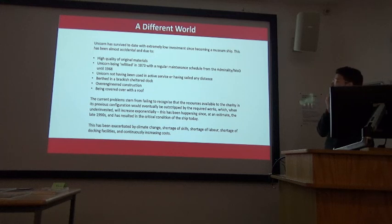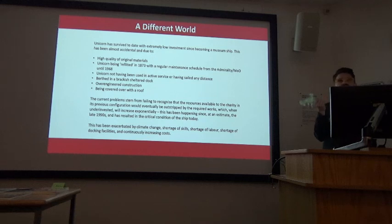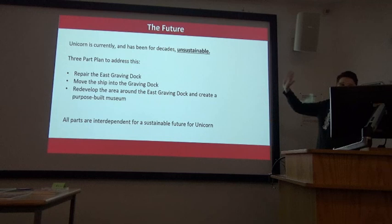So that's the high quality of the original materials, extensive refits in the past, not having been used in active service or having sailed any distance, and berths in brackish water in a fairly sheltered dock. We prefer complete salt water, but brackish water is a preservative on timbers, the opposite of rainwater. Then there's an over-engineered construction, thank you Robert Seppings, and being covered over with a roof. That's fine, but we're now at a breaking point where that's not enough anymore, and Unicorn is in an unsustainable position.